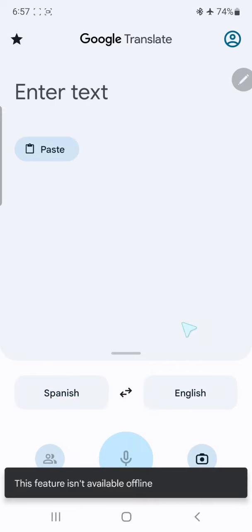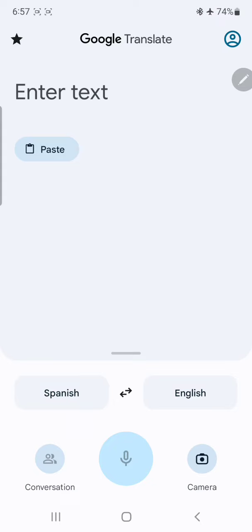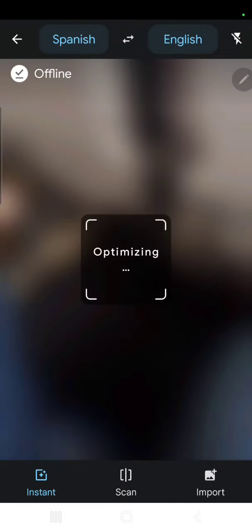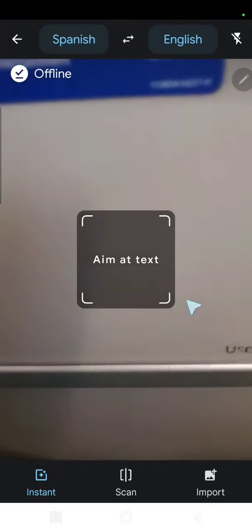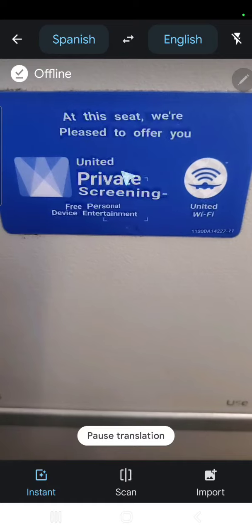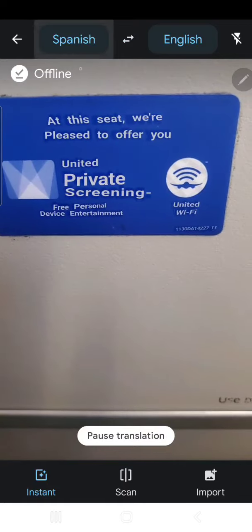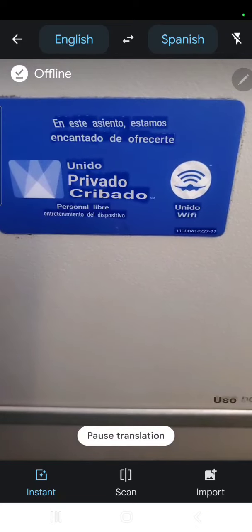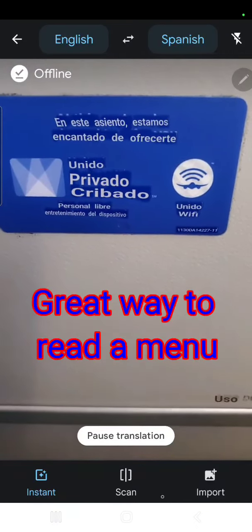So if you want to have a conversation, you can do that. If you're having a conversation, you can both speak into it. You see where it says conversation. Or you can use speak to text in the middle, where you say what you want to say. You say, hello, how are you? And it'll convert it and say, hello, how are you in the other language.